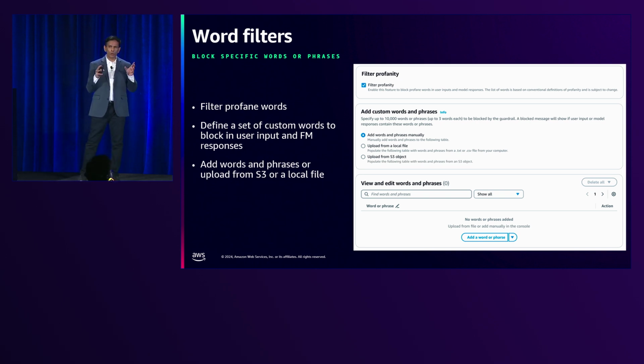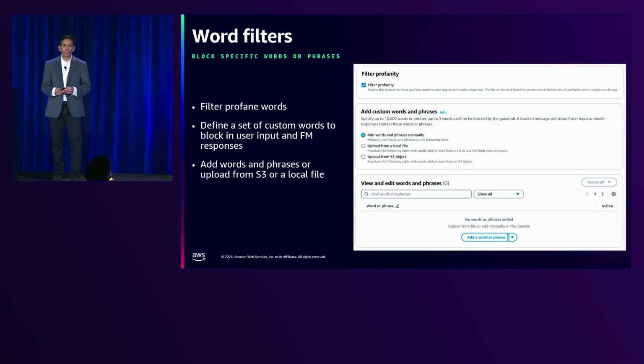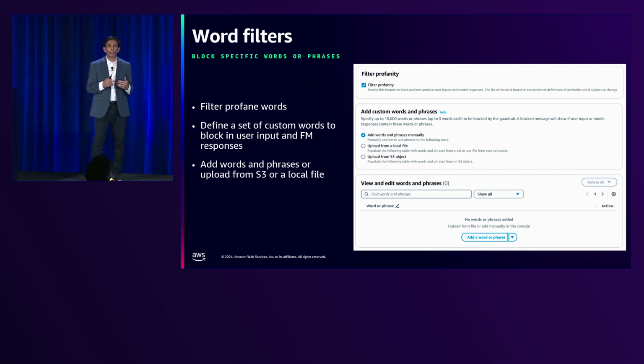Now, we give you a flag where you can filter all profanity, where we have a set of profanity words that you can actually avoid. In addition to that, you can define the kind of words that you want to avoid and filter out. You can either define actual words or upload a file with a list of words.